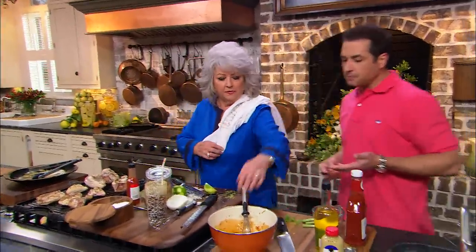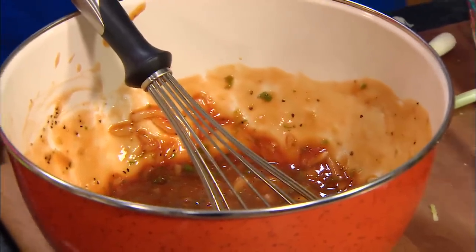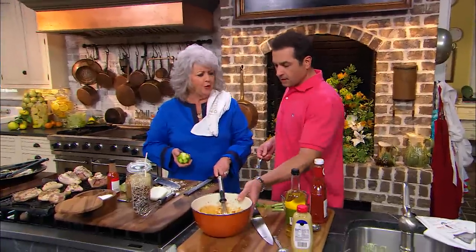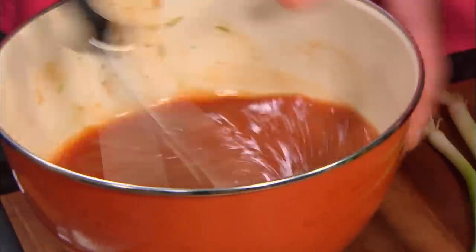What do you think? Very good. Oh, Bobby. You like it? That is so good. Very good, isn't it? I mean, it's really sweet, which is the way barbecue sauce should be to me. But the lime, the lime just kicks it. I like that. That's good.